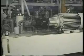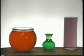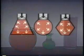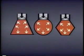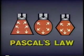Liquids have a few characteristics which make them an excellent means for transmitting energy. They take the shape of any container you put them in. They are relatively incompressible, and when a force is applied to a confined liquid, it is transmitted as pressure equally in all directions. This particular characteristic of liquids is called Pascal's law, named for the man who first discovered the relationship of force, pressure, and area.